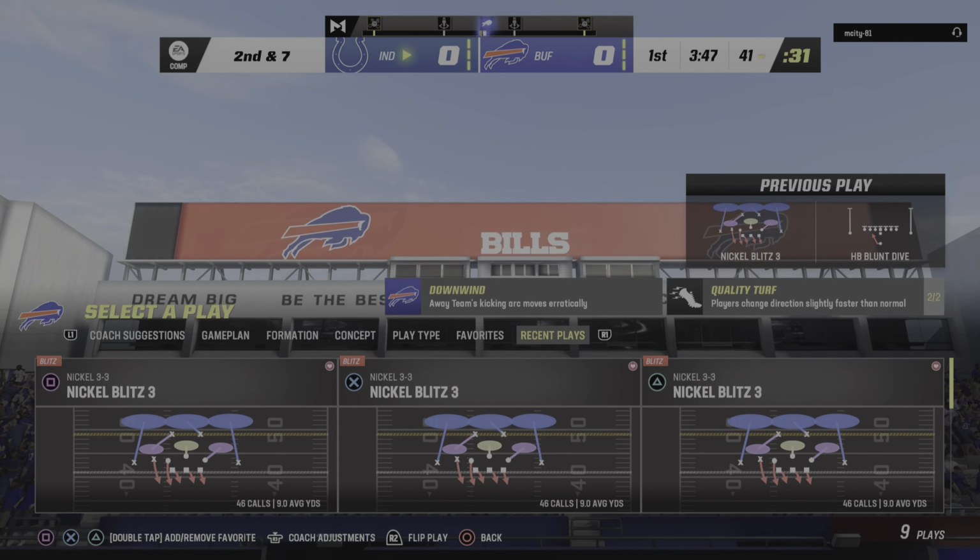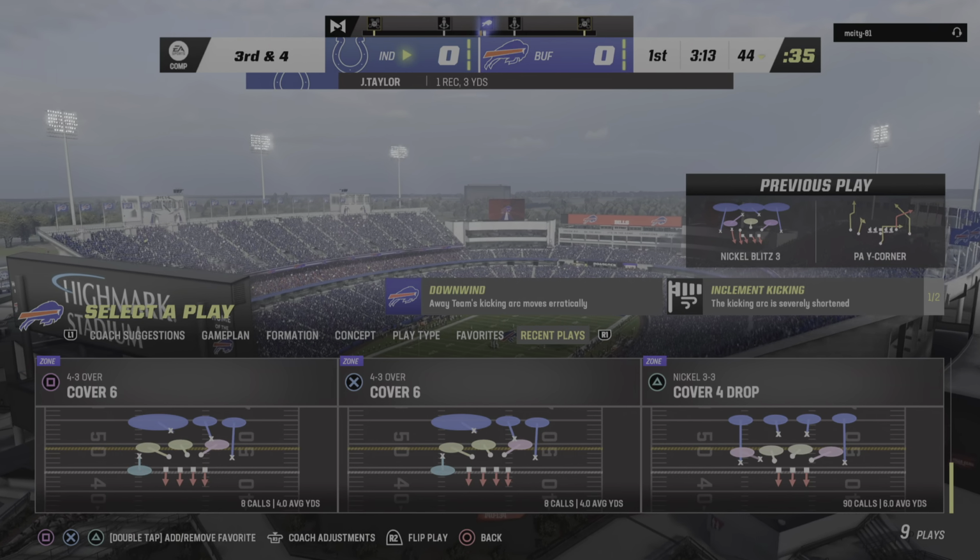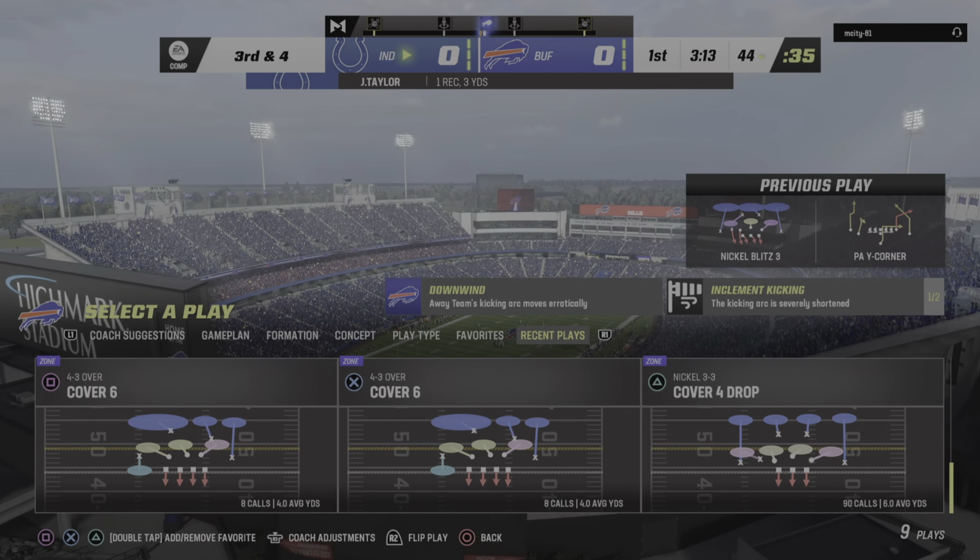The play fake. Here's Ryan. Now this will be swung out wide for Taylor. And he'll get up near the 45. They'll spot it at the 44. So the completion good for just three. And now it's third and four.